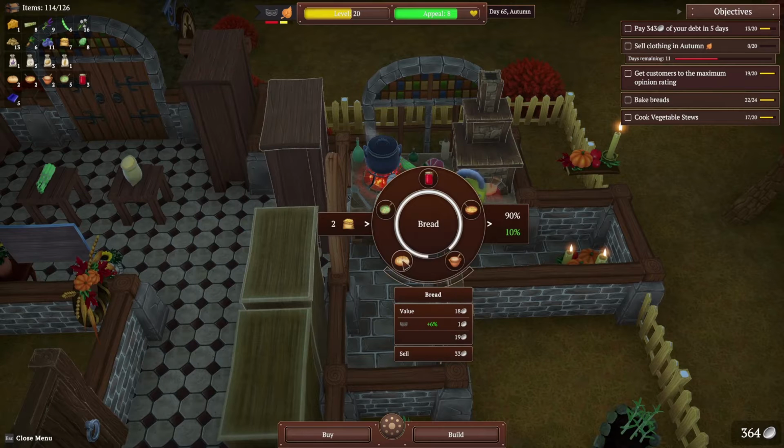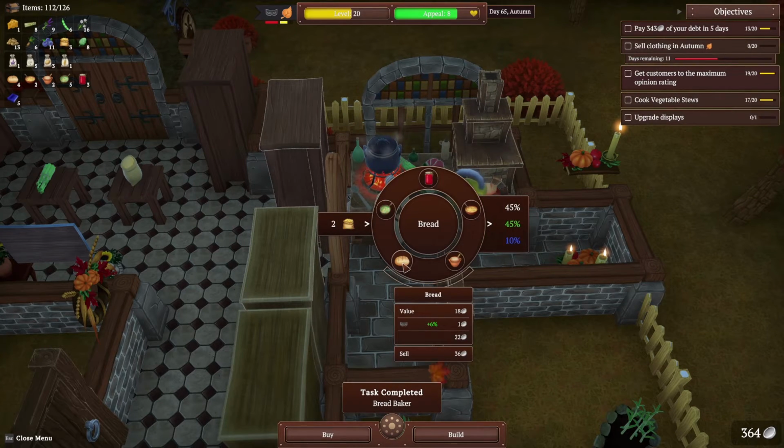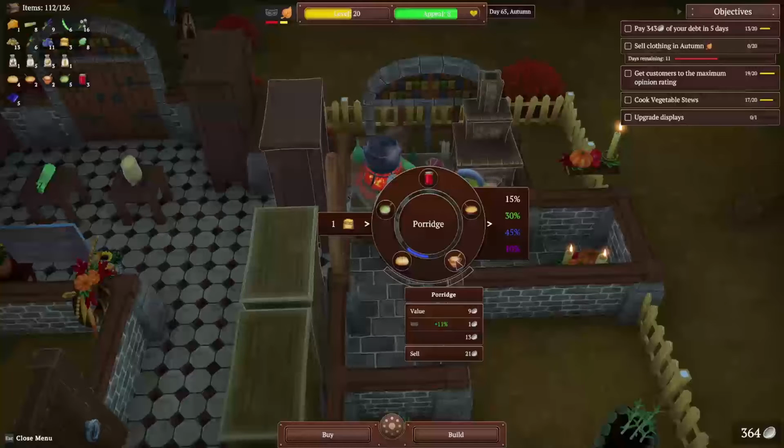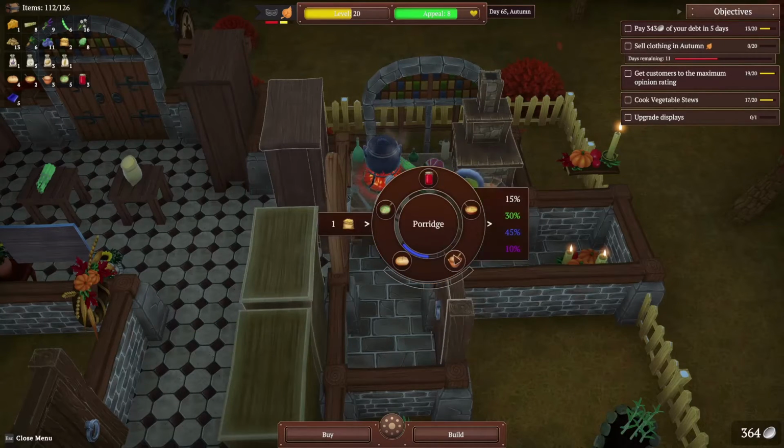So let's make some bread. Hopefully this can tick up to the next thing. So we'll make 2 lots of bread, which is going to leave us a little bit short of grain, but that's fine. So there we go. We've made some bread, we've baked breads, we are a bread baker, and now the quality of our bread has gone up, which is wonderful. Okay, happy with that. Right, we need to make another porridge. So we'll do that with another one of our grain. Oh, and it was a blue sparkly porridge.